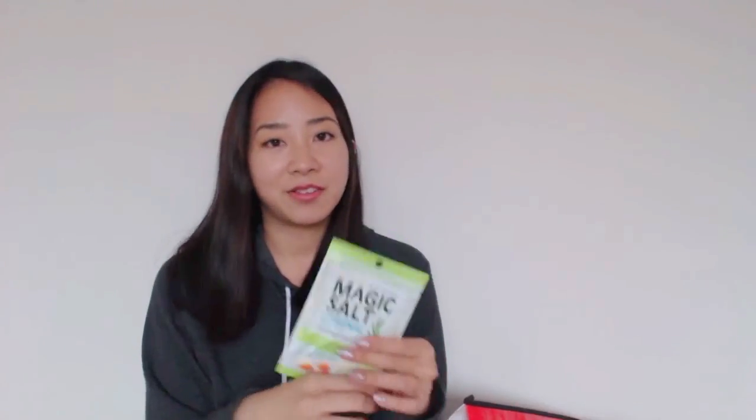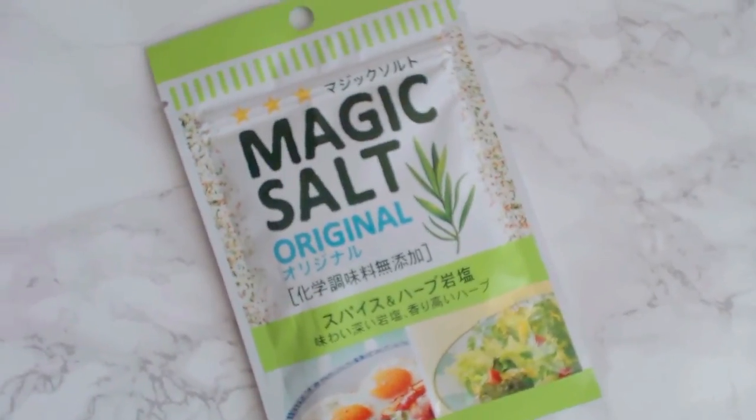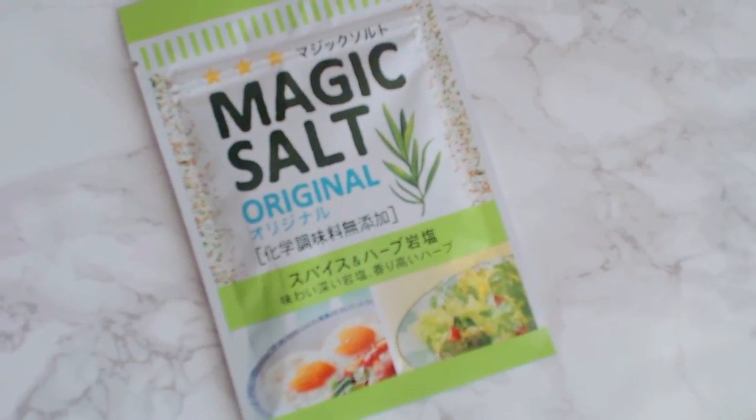So I have magic salt. Never tried this. I didn't see any recommendations on it. I just thought it looked cute. It would make my vegetables taste a lot better, so I decided to pick it up. I've been eating a lot healthier lately, a lot more salads, and they obviously taste a little bland after a while. There's only so much I feel like you can do to make a salad taste good. So I thought I would try something a little bit fun to spice it up.